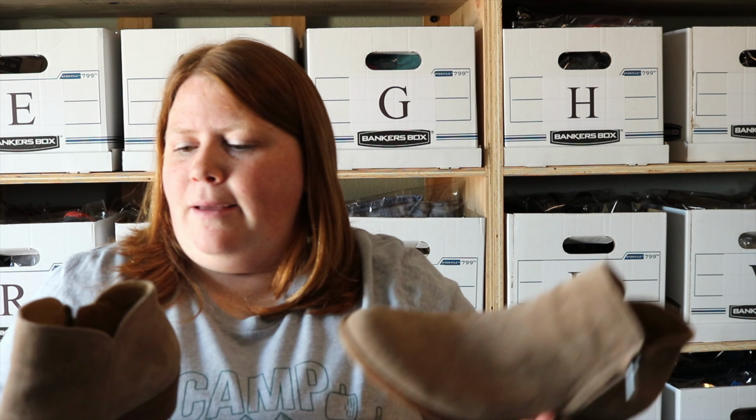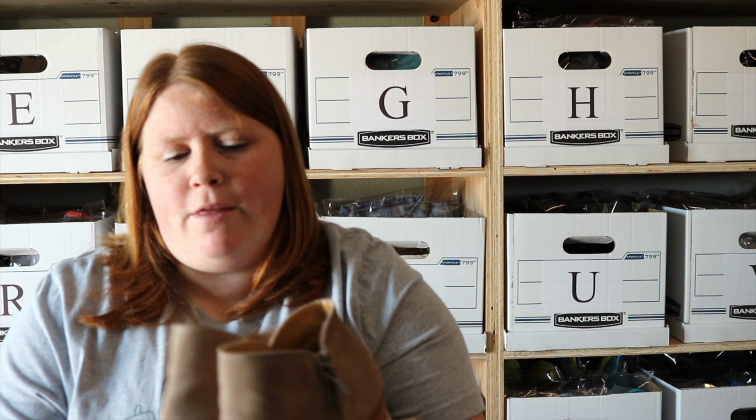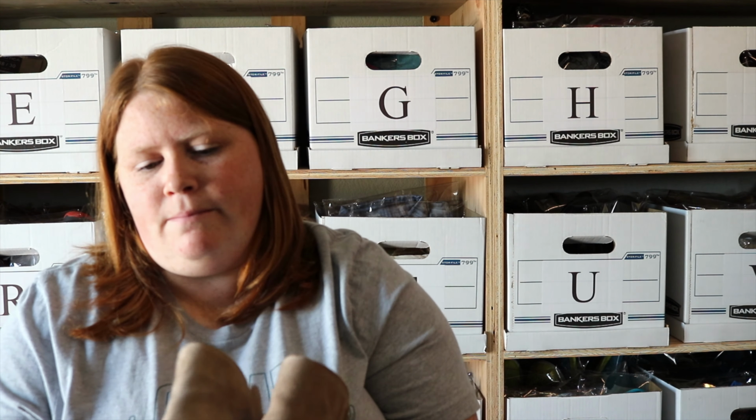So I think I have them listed at $50. I would think at the very least I'd get $30 plus shipping for them. So I'm excited to see how quickly those sell and for how much. So that was it for the shoes. Next up is just a couple random things.